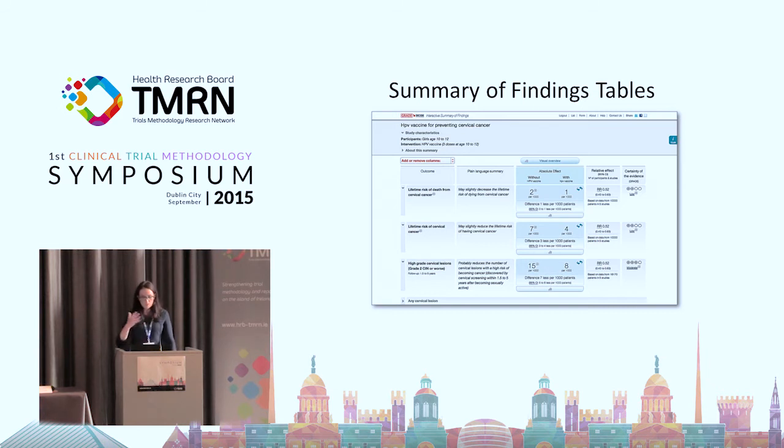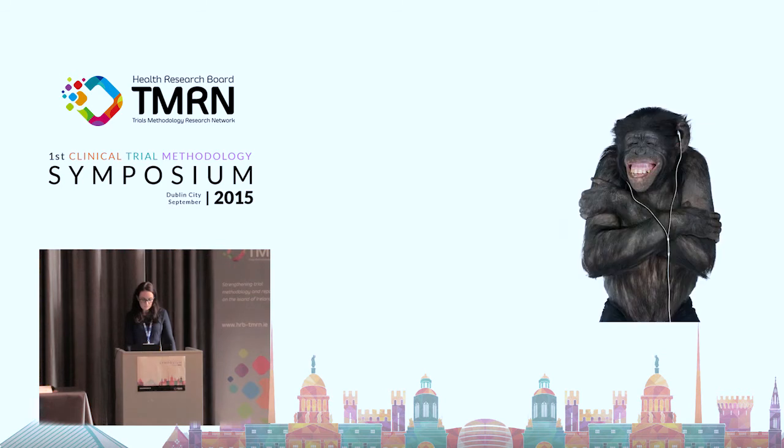It actually goes in layers. The first layer is the more basic information, and then you can click in continuously until you get to the level of information that you need. And I'm currently doing a systematic review on summary of findings tables.